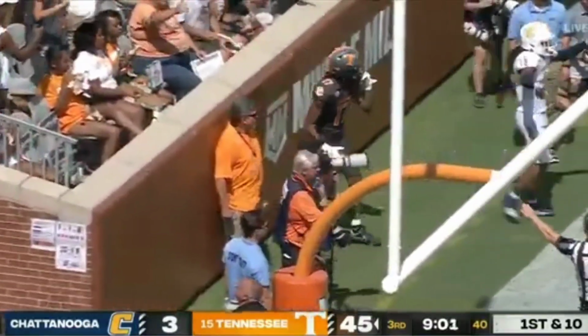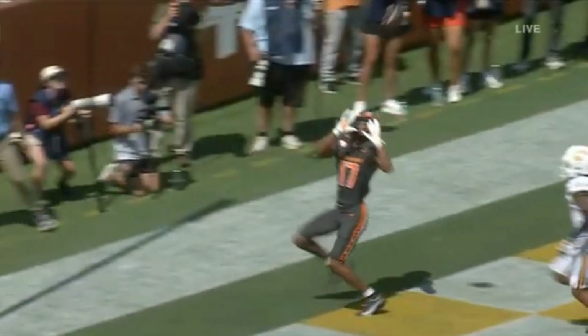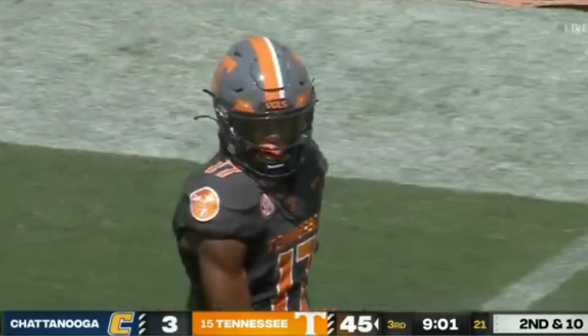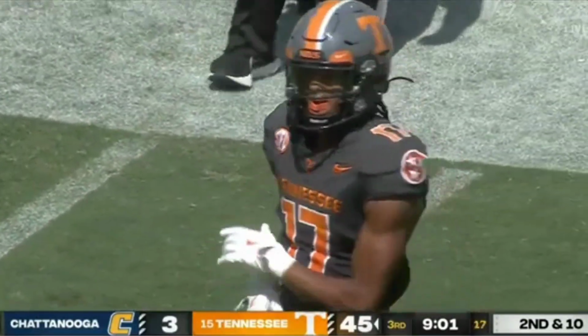Out of the end zone. Brazel tried to drag a foot. See it again. He's trying to slow down. You can tell he knows. Yeah. Right foot clearly out of bounds. Good job by the back judge, all over it. It's one step. That ball hung up just a hair too long.